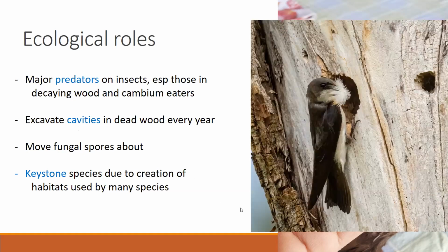So here we go. And here's an example. This is a tree swallow female that booted, according to the photographer, Greg Thompson, a hairy woodpecker out of the cavity, or I'm guessing the woodpecker abandoned it, but is using that cavity for a nest. So the ecological roles are really significant for these woodpeckers.